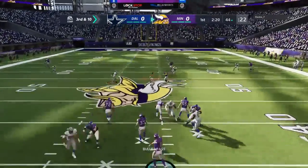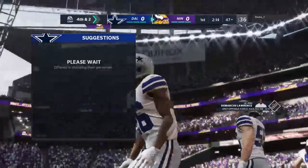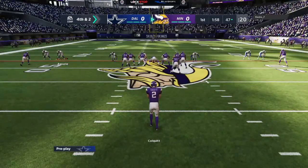On third down, Cousins is quickly to Thielen here. And they're going to mark him down short, maybe by about a yard, if that. They do get 9, but it leads to fourth down. Here's Britton Colquitt now, as he'll kick it away for the second time.